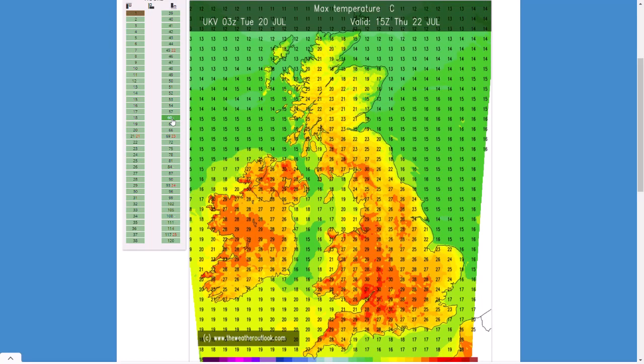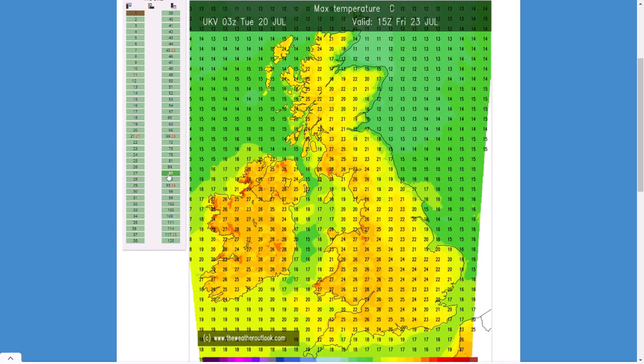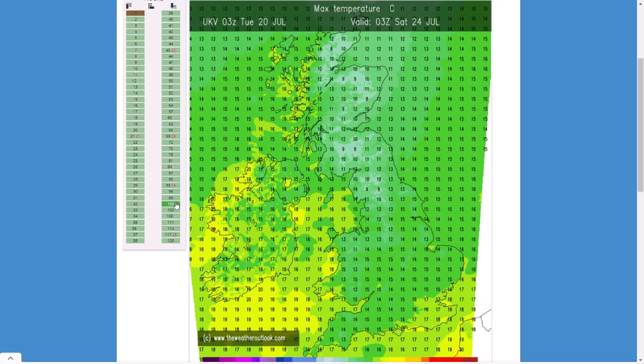Maybe even 31s in South Wales, 31 around the Bristol area and West Midlands once again, maybe 30 degrees in Northern Ireland and Northern England as well. Very hot and widely mid to high 20s. By Friday, things cooling down a little bit, so only around 25, 26 to 27 degrees. Before Saturday, things are much cooler with that rain moving in.